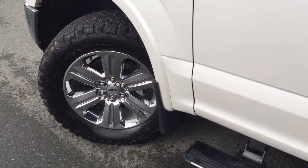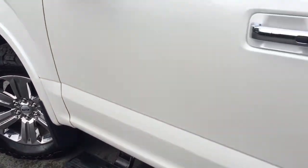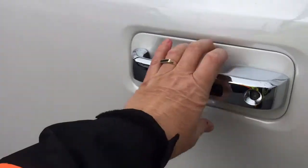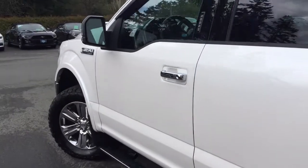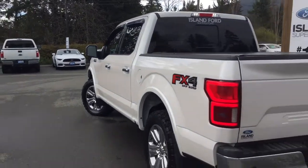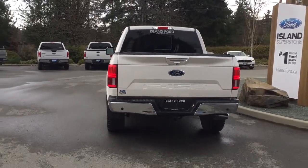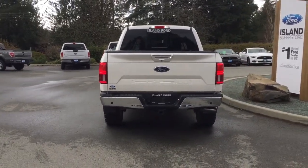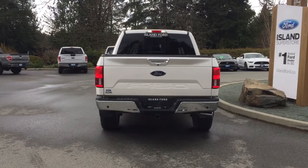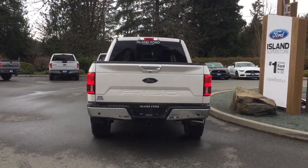20-inch BF Goodrich KO2 tires, mud flaps, power deployed running boards, chrome door handle with intelligent access and keyless entry keypad, driver's side capless, easy fuel gas filler, and this also has a leveling kit. The chrome handle extends to the tailgate. The tailgate is lockable and removable.